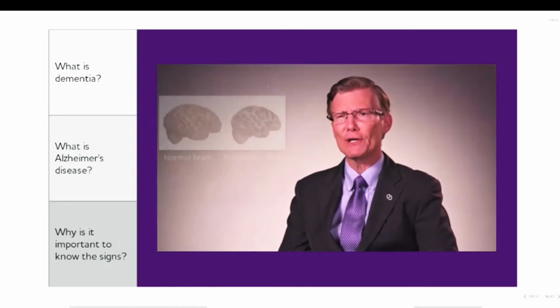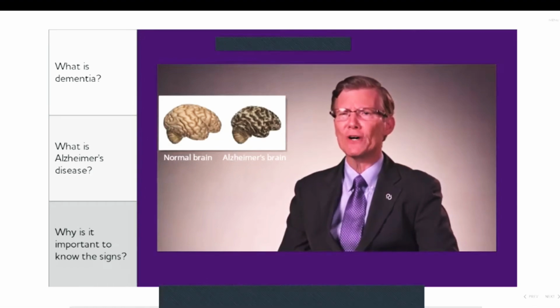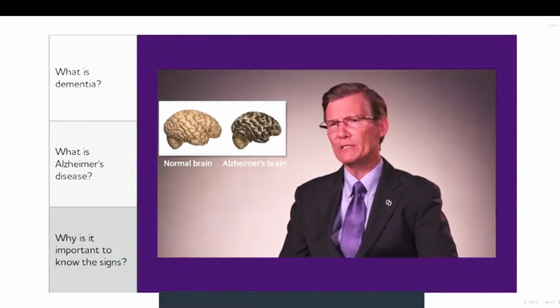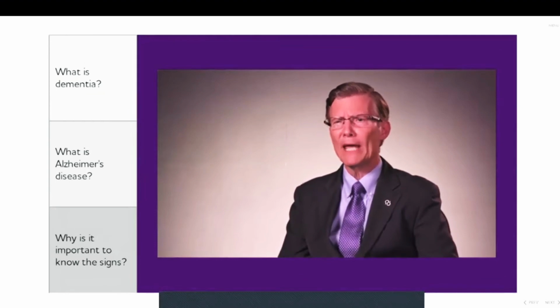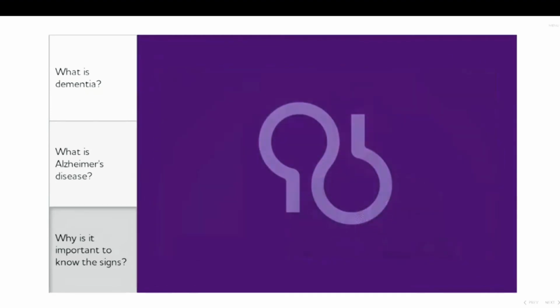Alzheimer's disease causes nerve cells to die, which leads to brain tissue loss, or what we call shrinkage, and causes loss of function and communication between cells. These changes can cause the symptoms of Alzheimer's disease, such as memory loss, problems with thinking, planning, behavioral issues, and even, at the end stages, problems with swallowing.